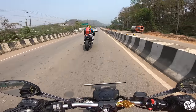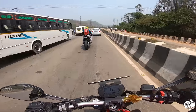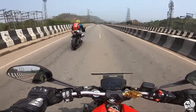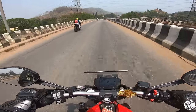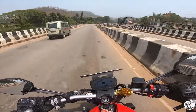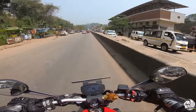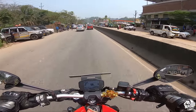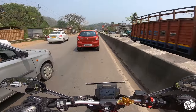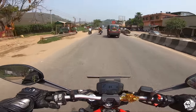Wow, David has unleashed the power. Bloody bike is so smooth. Damn, Saurav, I'm so jealous of you. So this is the 2019 Monster 821. Last time I rode, it was the Monster 795, and this is the 821. So far I have noticed a few things. I'll explain it on the way.